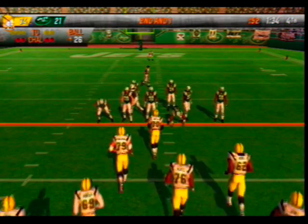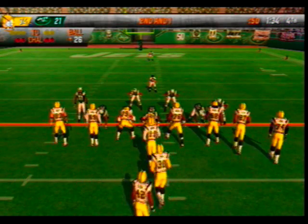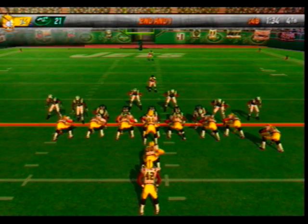Ball on the 26-yard line. Hey, watch the ball.